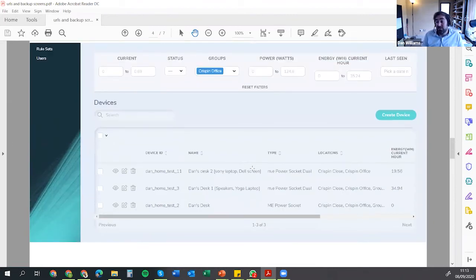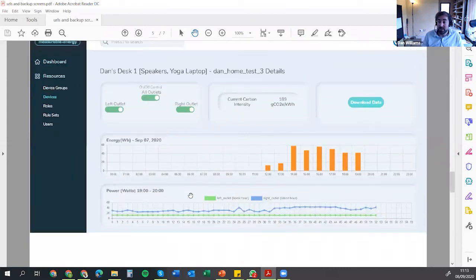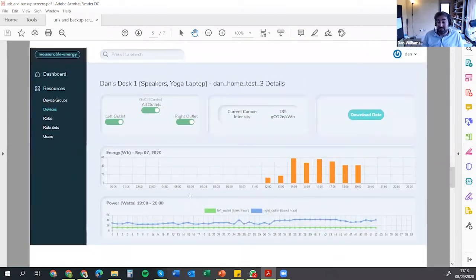We can then go into that group and see individual devices. So I mentioned there are 3 devices, and you can see them listed there. We can very roughly see the locations and what kind of devices are plugged into that device. We can also do filters and basic understanding of the data that's being recorded here. We can then dig right in to seeing the details of that individual device. Obviously, if one wanted to manually control the device, we have the 3 controls here. So we can control the left or the right or both outlets at once.